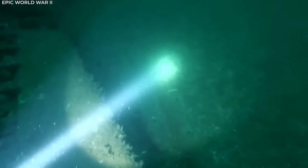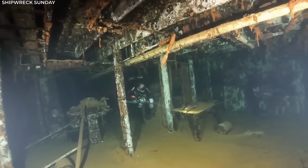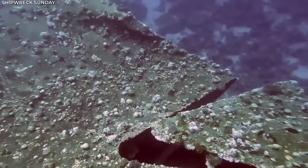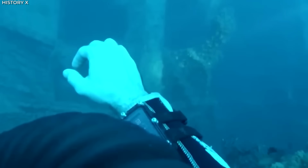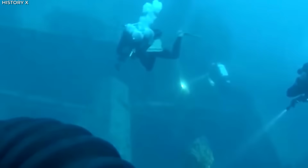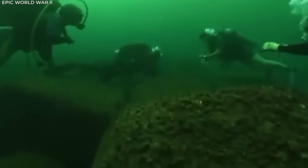Let's start with the crew quarters. The divers found bunks stacked like sardines, barely big enough for a grown man to crawl into. Some of them still had rotting bedrolls in place. A few had books nearby, their pages warped from decades underwater, but still legible enough to read.